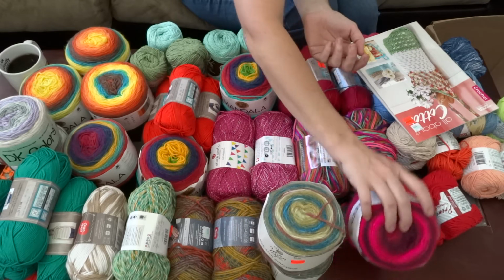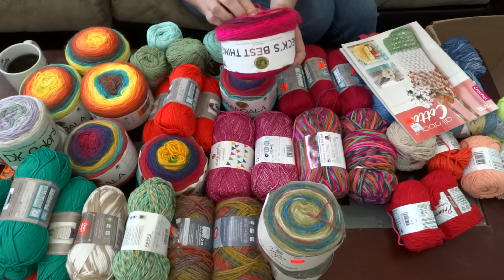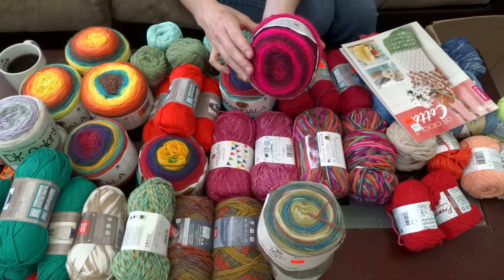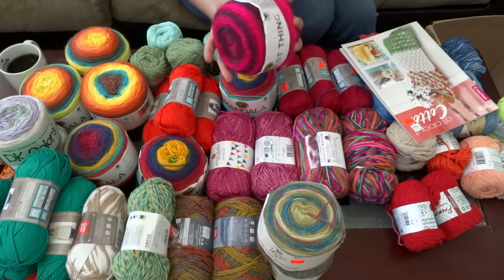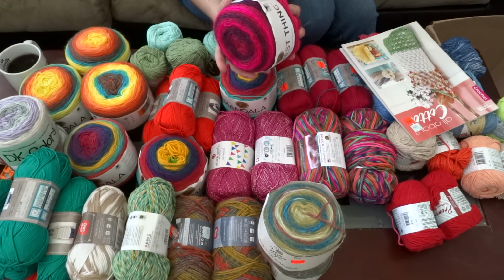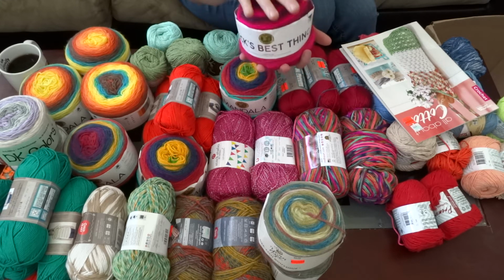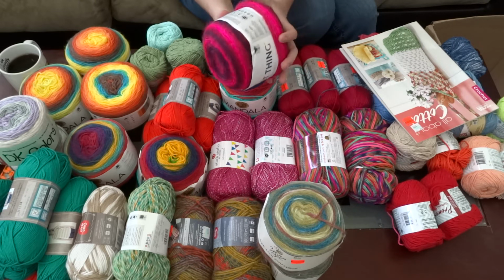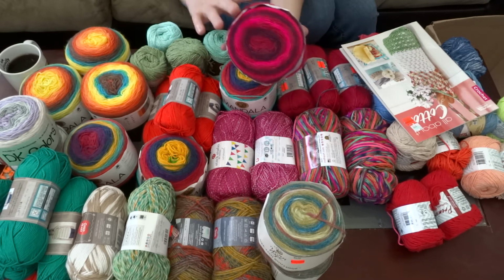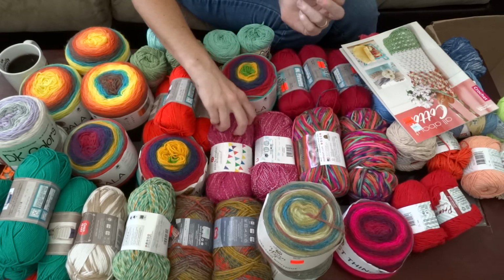This I've never seen before. This is absolutely gorgeous. It's a size 3, which I love working with, 3s and 4s. And it's called Lilac Rose. That is so beautiful. 525 yards, 90% acrylic, 10% wool. I actually could see making a shawl out of this that only takes one skein, because this is just so beautiful and so soft.